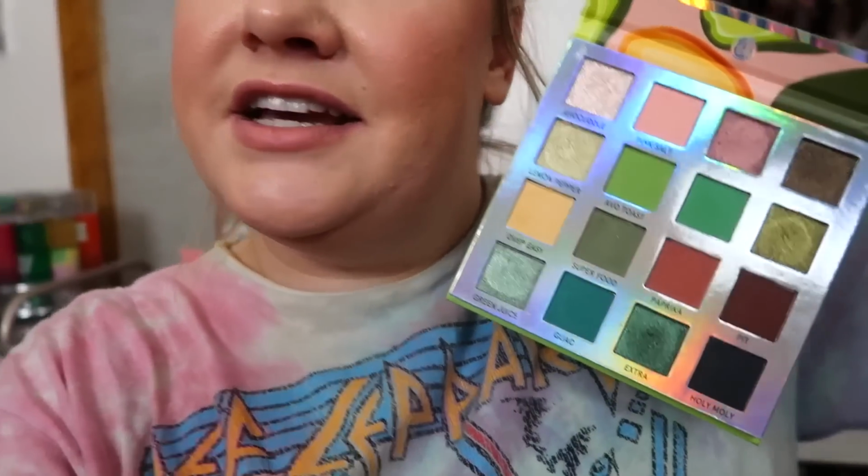The Avocado Toast Palette, love this. This is so easy to use, so pretty. If you guys want just a really fun, easy to do green look, something inexpensive, this is good. I saw it's still available on Ulta if you guys want to pick it up. I'll link it down below, but I really like this fun green look we did today.